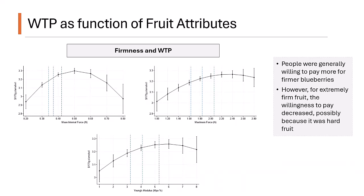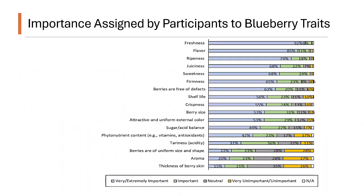And here I'll have firmness. I'm going to skip this. But generally speaking, what we all know, there's some firmness that is demanded in the fruit, but for very hard fruit, the willingness to pay declines, right? Like if you had too much firmness. So there's a sweet spot there where consumers are looking for that crisp fruit.